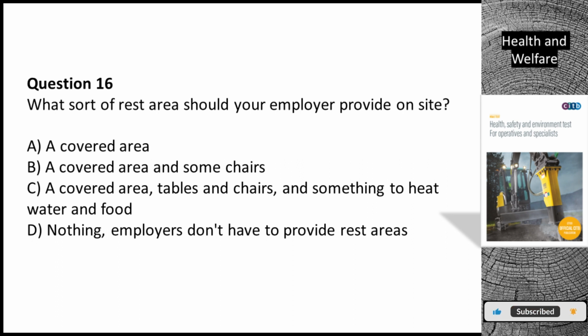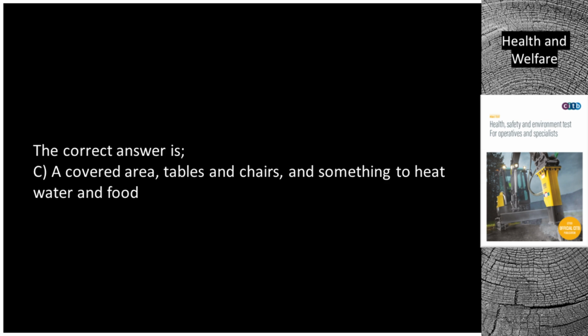Question 16. What sort of rest area should your employer provide on site? A. A covered area. B. A covered area and some chairs. C. A covered area, tables and chairs, and something to heat water and food. D. Nothing. Employers don't have to provide rest areas. The correct answer is C. A covered area, tables and chairs, and something to heat water and food.